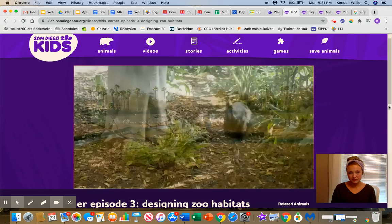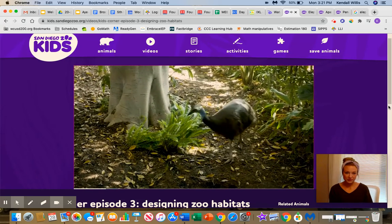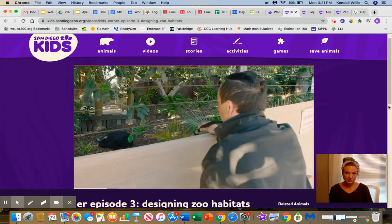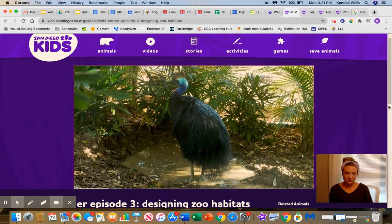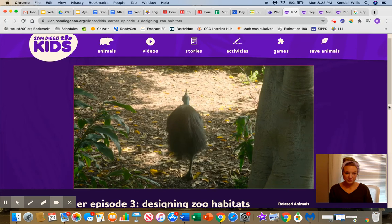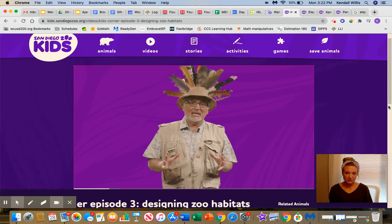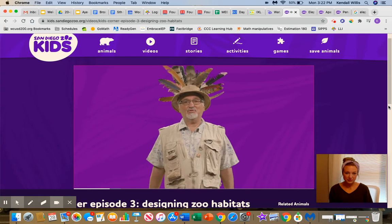With different species, for instance, the cassowaries living in a thick rainforest habitat, water plays a key role. They're big swimmers. Cassowaries love to swim. So providing a pool for the birds to get in, that's not only fun for the cassowary, it helps their feather production, helps keep them nice and clean. It also simulates those natural behaviors that they exhibit out in the wilds of Australia and New Guinea.